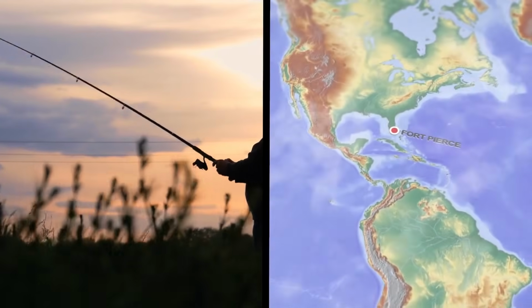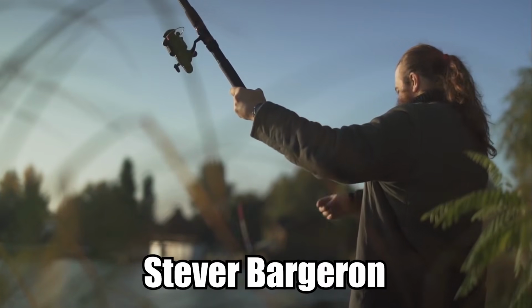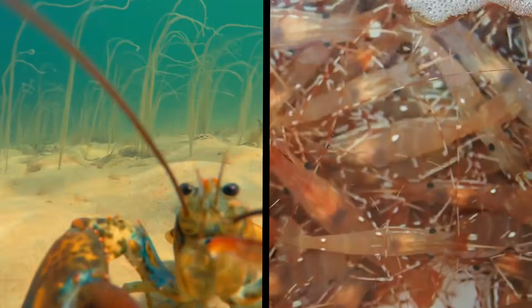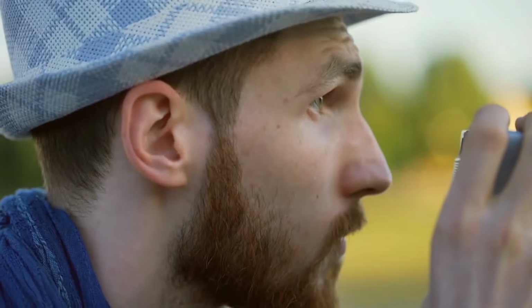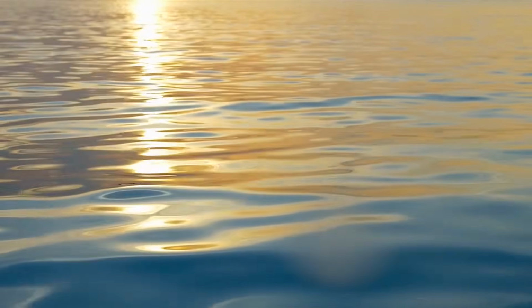Lobster-shrimp hybrid? During what was meant to be an ordinary fishing trip in Fort Pierce, Florida, fisherman Steve Bargeron looked on in shock and amusement as a nearby couple reeled in what he described as an alien creature that looked like an oversized cross between a lobster and a shrimp. He snapped a few photos of the flailing animal before the couple, who had no interest in keeping the creature, tossed it back into the water.